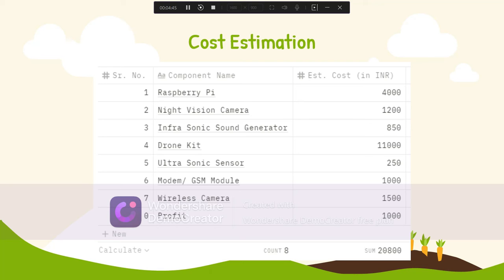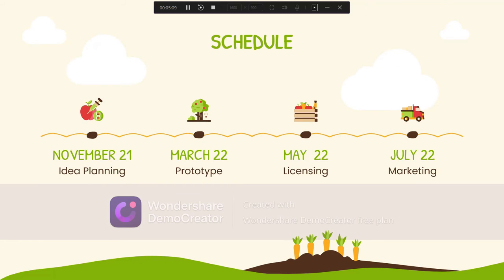Now the cost estimation, we have come to 20,800 Indian rupees. However, it can be reduced further by reducing the cost of Raspberry Pi, and the drone kit can be also reduced by using a different model. The sensors can be reduced as well as per the needs, and the profit can also be reduced.